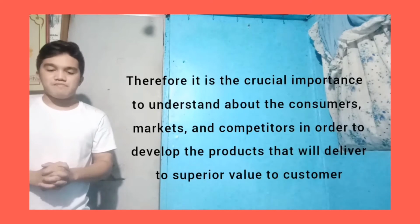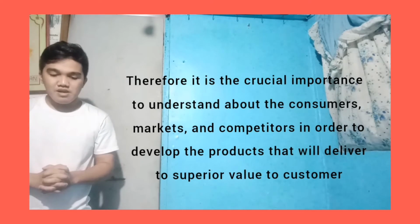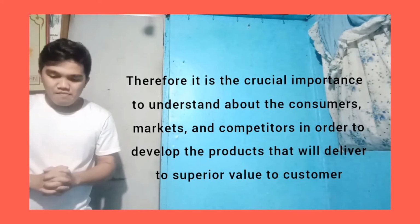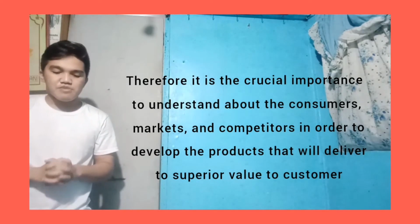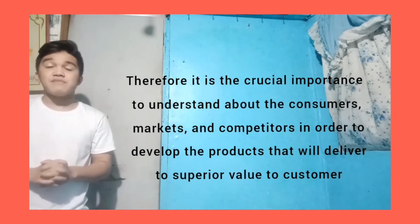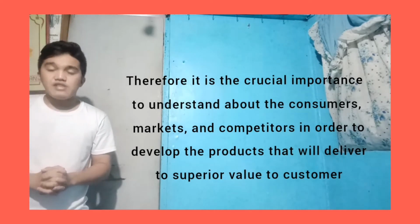So, in order for us to become successful, we need to obtain new ones by carefully executing the new product development process. But sometimes there are problems. Therefore, it is of crucial importance to understand the consumers, markets, and competitors in order to develop products that will deliver superior value to customers. In other words, there are no permanent products because customers are finding new products and have different needs.